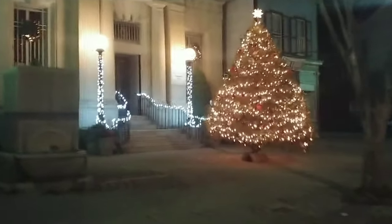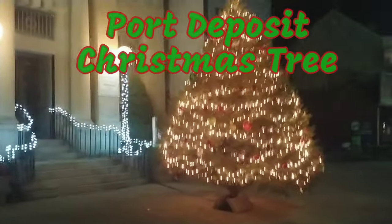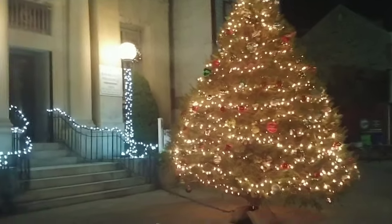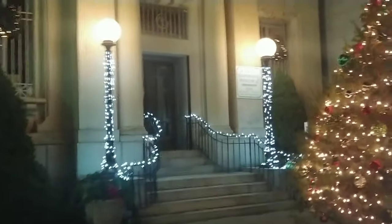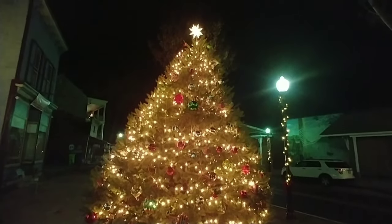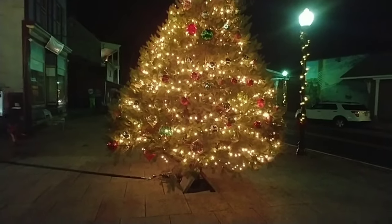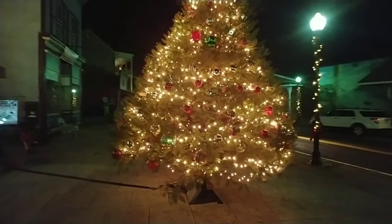And here is our tree. Our beautiful tree. Isn't that very nice? Look, they even have the railings decorated over there to the Bainbridge Museum. How beautiful is this? What a fantastic job everyone did putting this up and trimming it earlier. It was a lot of fun to attend.